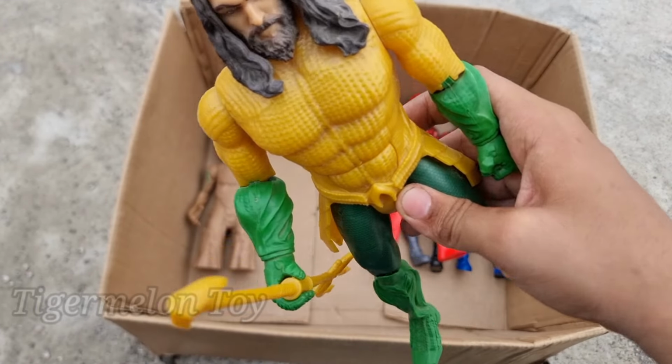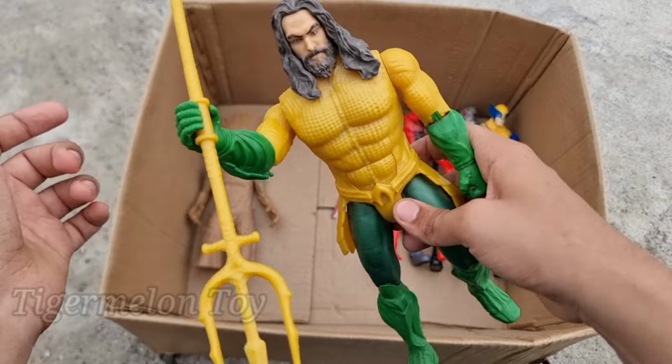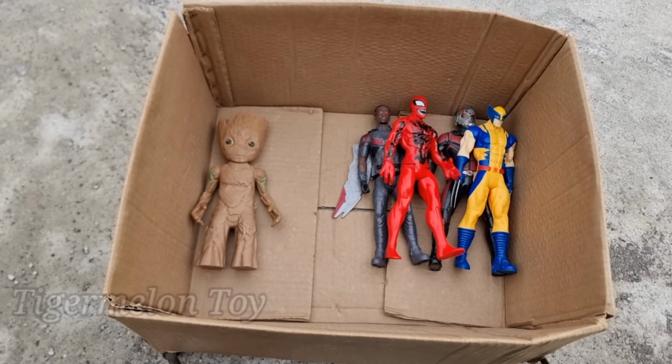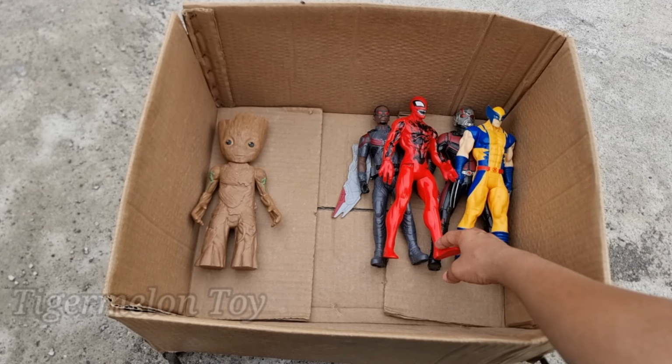Wow, guys, Aquaman is super cool. Look at the yellow and green color suit he has and the very amazing hunter on his hand. Guys, he hunts fishes with this. He eats fishes underwater. This is the waterman, Aquaman. Wow, he's amazing. Phew, he's super cool. Now, who is next, guys?